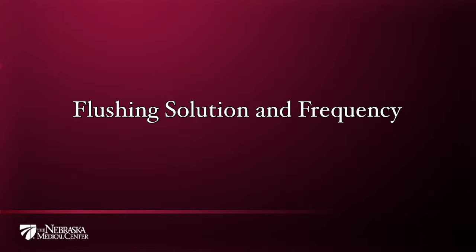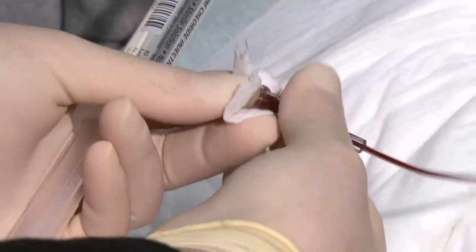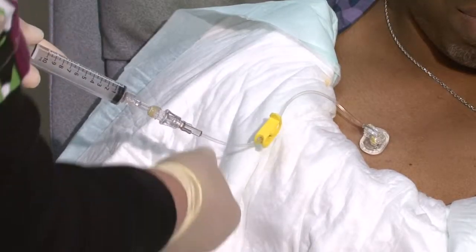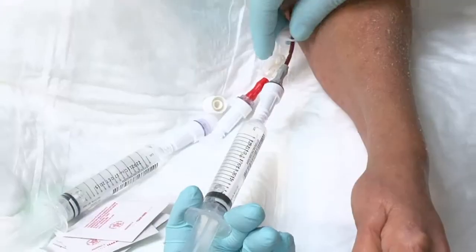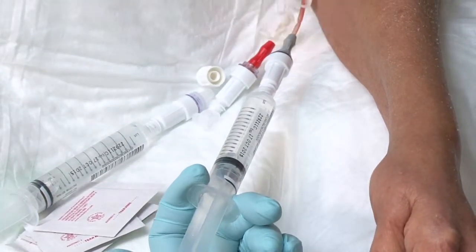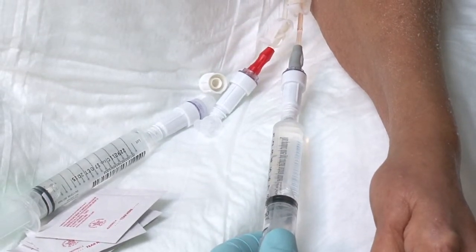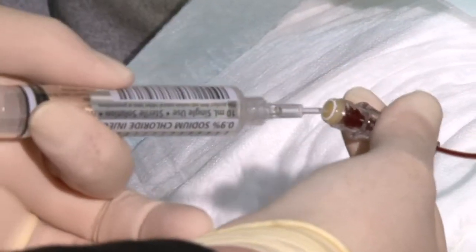Flushing solution and frequency. After the cap is scrubbed with alcohol vigorously for at least 5 seconds, or if you have an implanted port, after the special needle is inserted into the hub of your port, the care provider will attach a syringe to the central line and flush it with saline, fluid that is very similar to the fluid in your body's cells. After the care provider determines your line is open and free from a blockage or occlusion, he or she can safely administer your medications or fluids. Your central line also needs to be flushed after you have received fluids or medications to make sure the entire amount of the medication is through the line and in your bloodstream.